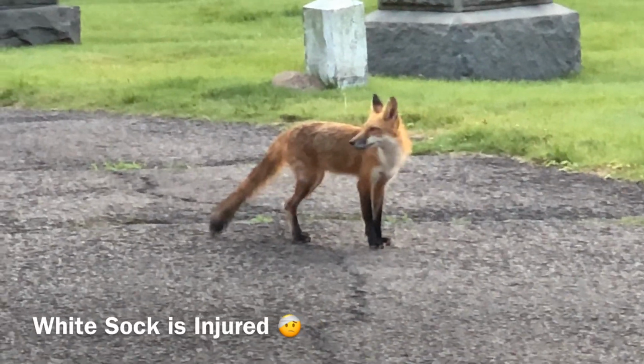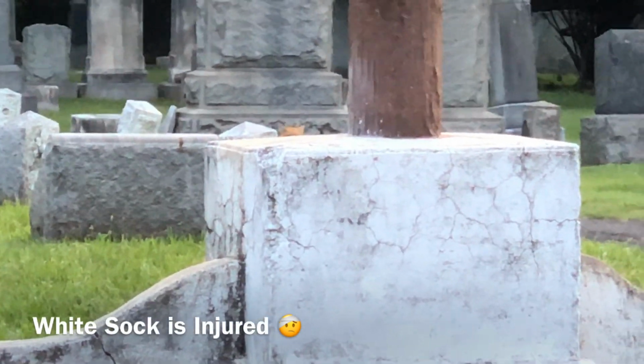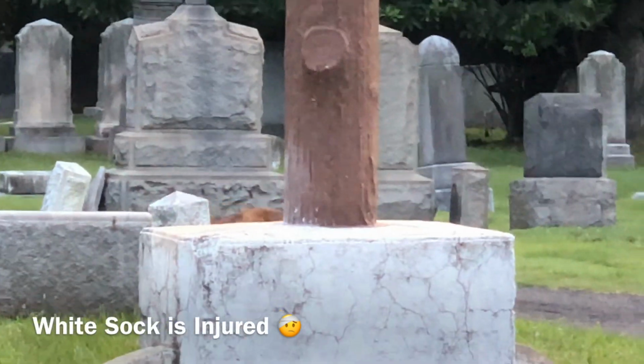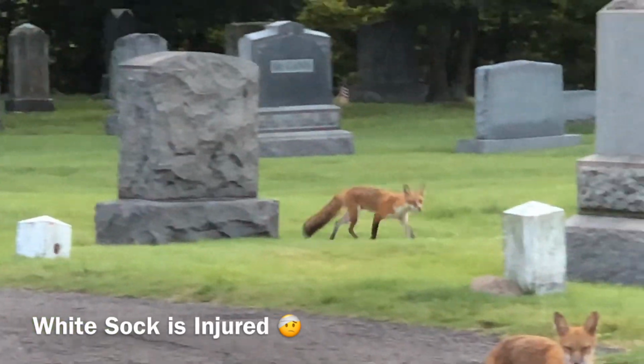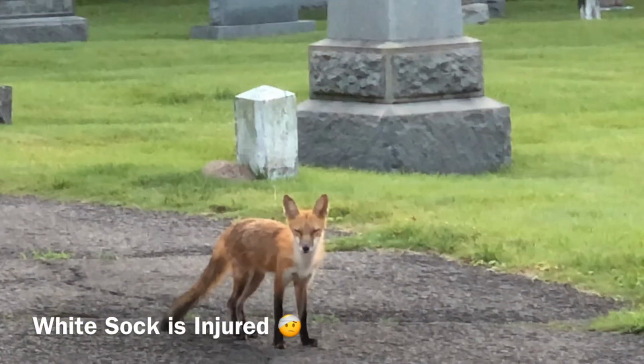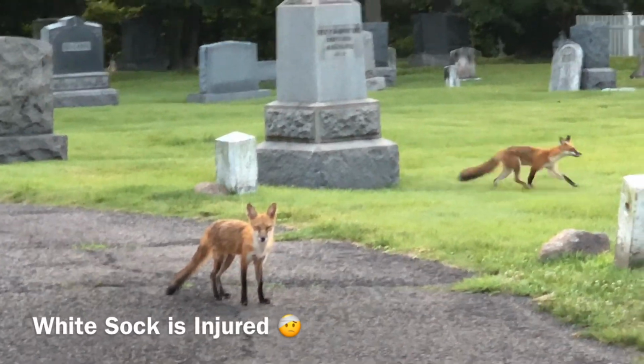You ready for a treat? And there comes White Sock, poor little guy. Yeah, he's gonna stay back because of that injured foot. And I'm not gonna let Toby do any chasing today. Not today. All right? And where's everybody else?